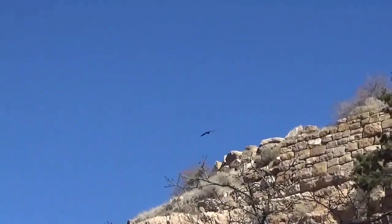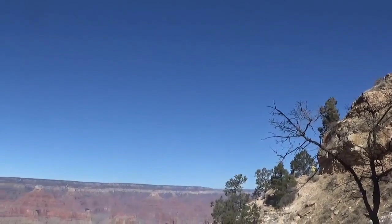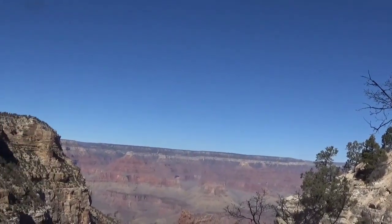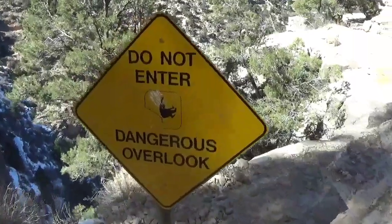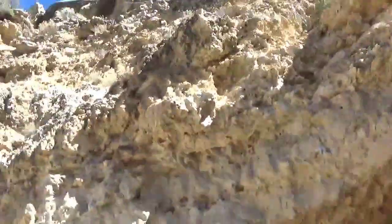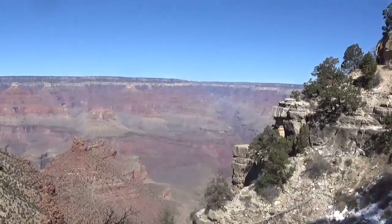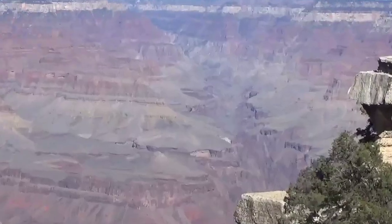You turned around fast. I've got to go back to my car. Oh. I'm on a deadline. Otherwise, I would go all the way to the bottom. Yeah. Me too. Do not enter. Dangerous overlook. I went through the tunnel. That might feel good. Maybe we'll try. Oh, these stairs. What are we at? Elevation 9,000 feet now.